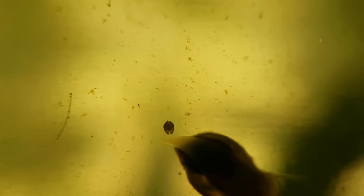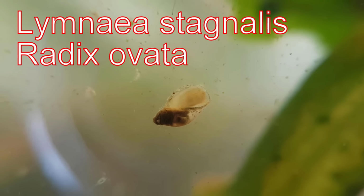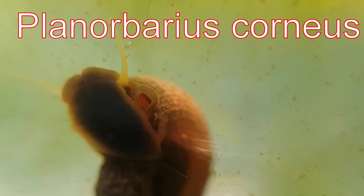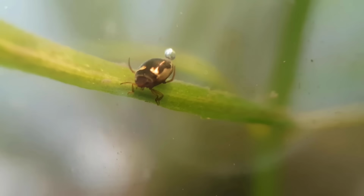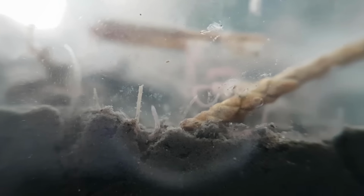bladder snails, aka Physa fontinalis, Planorbis planorbis, a young snail, either Lymnaea stagnalis or Radix ovata. There was Potamopyrgus antipodarum, Planorbarius corneus, phantom midge larvae, a mystery crustacean, this very cute aquatic beetle, Hygrotus inaequalis, aquatic isopods, and, of course, tubifex. So, that's how this ecosystem started out.